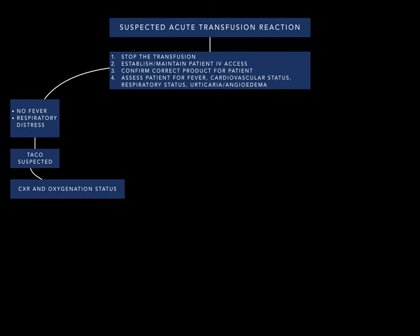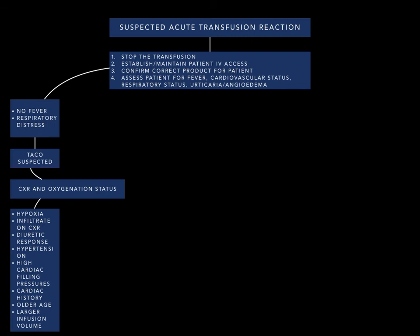One should do a chest X-ray and check the oxygenation status. And supportive evidence would be hypoxia, an infiltrate on the chest X-ray, a response to diuresis, hypertension, high cardiac filling pressures, cardiac history, older age, and a larger infusion volume.